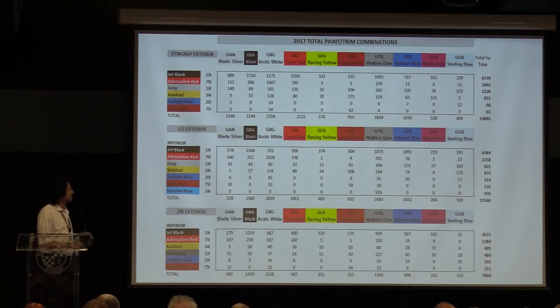But it's fun to look at the different combinations and see what they are. So we've got some rare ones. Of course, usually one of the more popular ones, the white with the red interior, is always pretty high, and things like that.